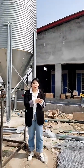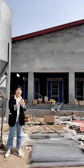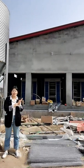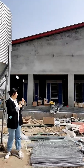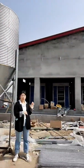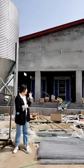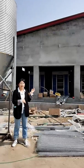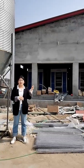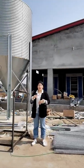First, it is the hot-dipped cage system. Second, the automatic feeding system. Third, the automatic drinking system. Fourth, the automatic egg collection system. Fifth, the automatic manure removing system. Sixth, the lighting system. Seventh, the rotational cooling system. Last one, the environmental control system. Later, I will introduce all the systems one by one.